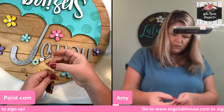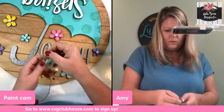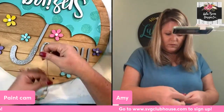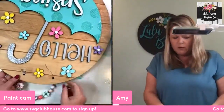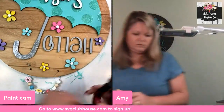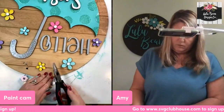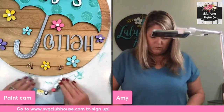Silver. All right, that's probably good. I don't want to get carried away. And you want them to move a little bit. All right, so let me feed this back up through here, and hopefully it'll still look right when I roll it down. Okay, and then the beads just, you know, I'll turn it around. Well, no, y'all can see it.